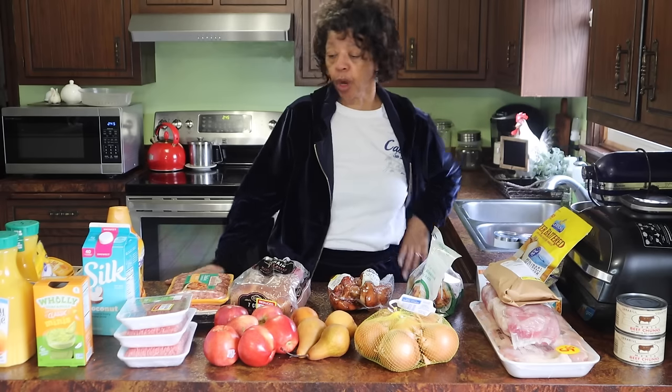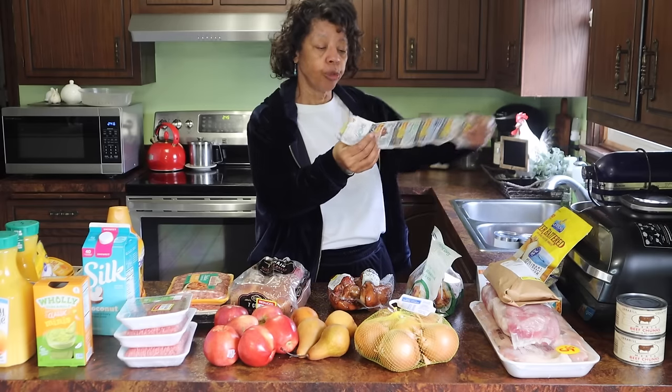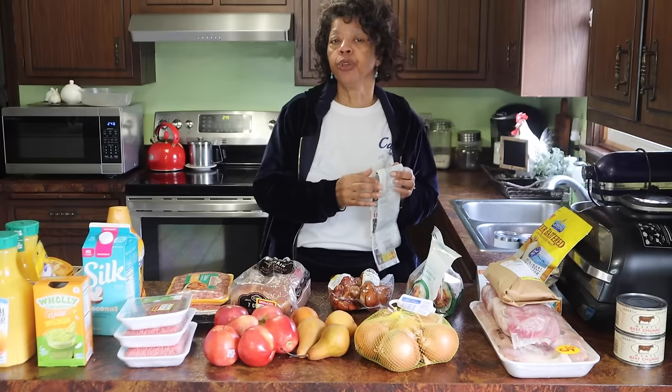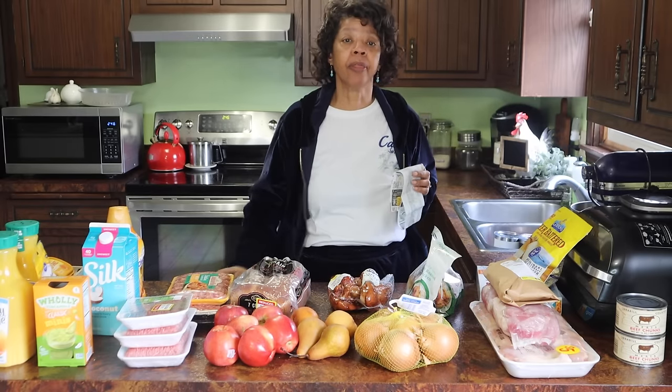So I'm just back from Kroger and I wanted to share this grocery haul with you. And I will say that I spent $350, and that is two-thirds, or rather three-fourths, of my grocery budget for the month of March, which means that I'm going to have to be very frugal from here on out.